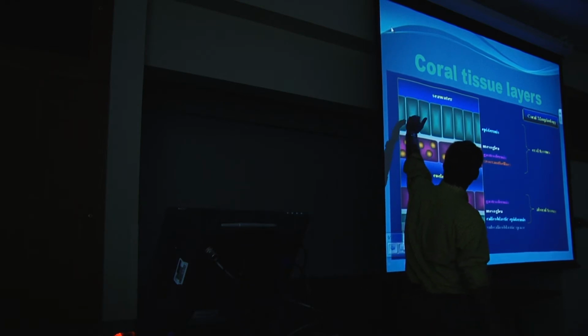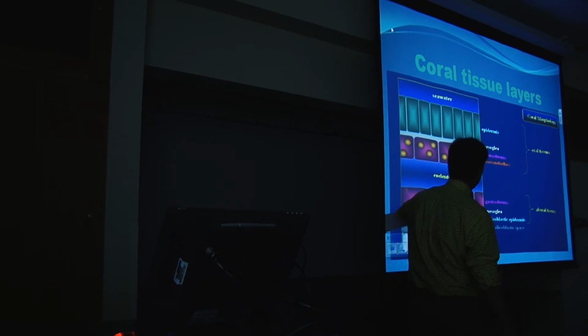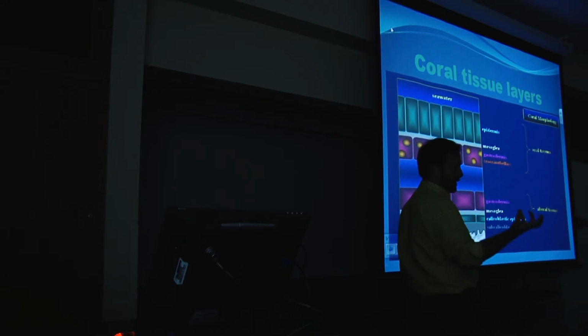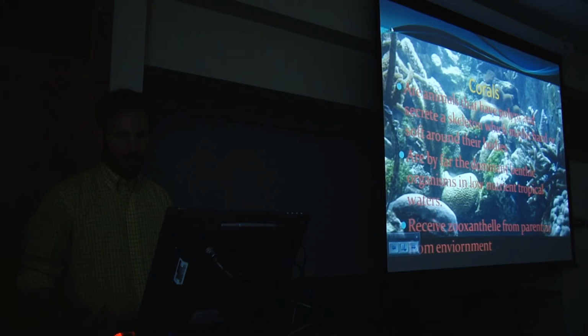Here is another representation of the coral tissue. Above is the seawater, below that is the outer epidermis, again the middle mesoglea, the gastrodermis, where the zooxanthellae are housed, the coelenteron, the space between the oral tissue and the aboral tissue, and then the gastrodermis, again the mesoglea, the calicoblastic epidermis, and below that the subcalicoblastic space, and finally below that the corallum. That's the calcium carbonate structure that they produce that the colony uses as a substrate.